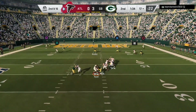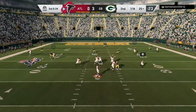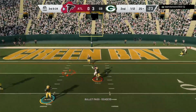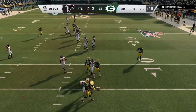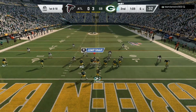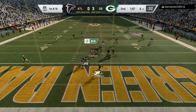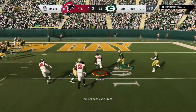Now Ryan. And the pressure gets to him and the Falcons. The ball popped in the air and intercepted. Just down a score, they come out firing right away and compound things by throwing an interception. They put their defense in a hole. And he fires one that's intercepted.